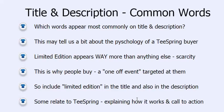That can be important, especially for people of an older generation who aren't as aware of Teespring and aren't as trusting about putting a credit card number into a faceless internet website. They want to actually call someone up and speak to them.